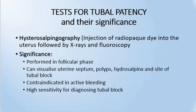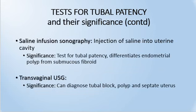So there are various tests for tubal patency, and we'll be dealing with their significance shortly, and later on in a little more detail. Hysterosalpingography is an injection of radio-opaque dye into the uterus, followed by X-rays and fluoroscopy. The significance is that it is performed in the follicular phase and can visualize uterine septum, polyps, hydrosalpinx, and the site of the tubal block. It is contraindicated in active bleeding and has a high sensitivity for diagnosing tubal block.